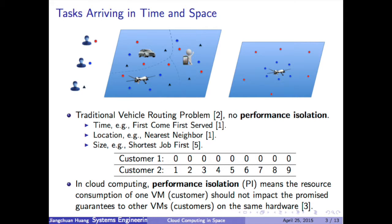Likewise, if we are using a nearest neighbor policy, in the case shown in the top right figure, we have two customers, the blue customer with the blue tasks and the red customer with the red tasks. All the blue tasks happen to be closer to the real vehicle than the red tasks. So all the blue tasks will be served first.